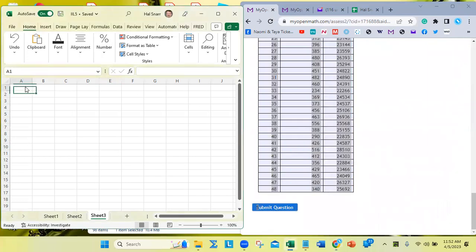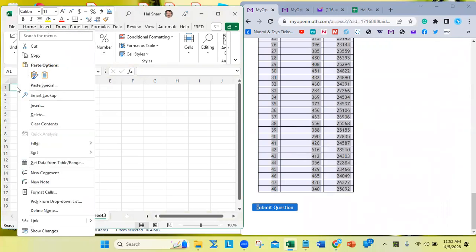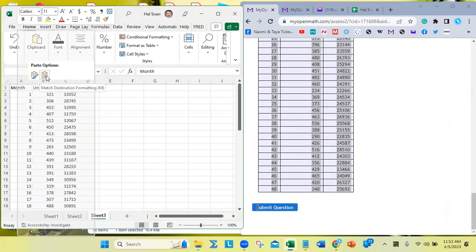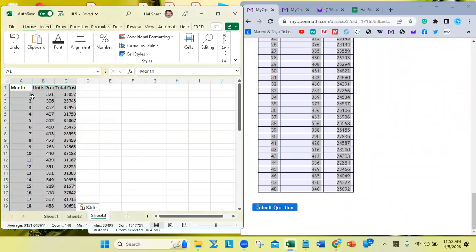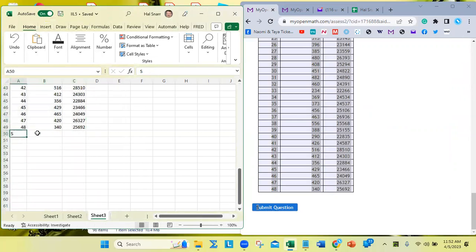A1 and you do what? You paste matching destination formatting, right? Right click in Excel in A1, match destination formatting, right? Everybody got that? Delete the S.